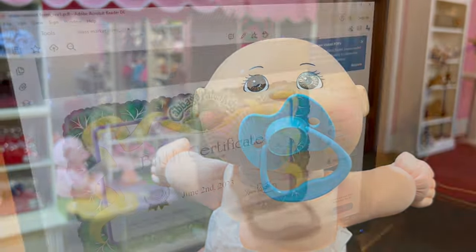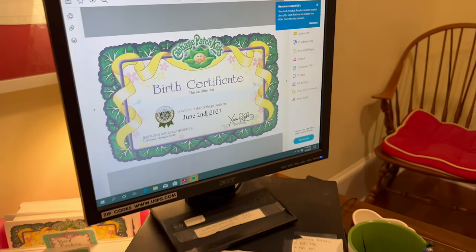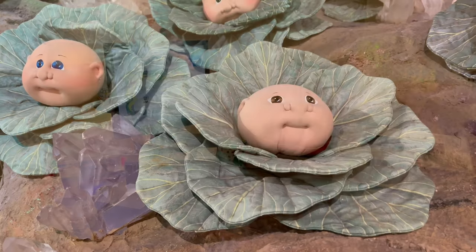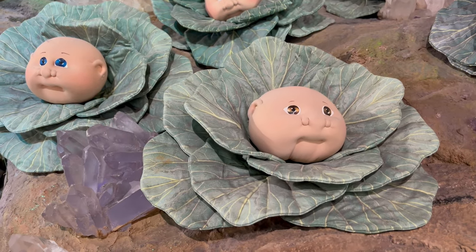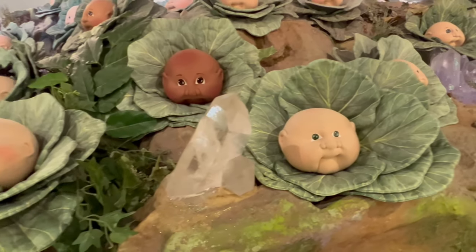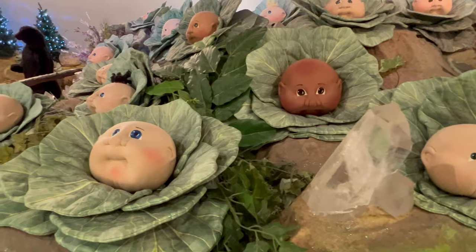Now, if you do adopt, you'll be taken into the adoption room, where you will get a birth certificate and you will promise to take care of your baby. Every day there are live births at Babyland General from the Cabbage Patch, and it's quite the ceremony. So I'm going to show you what the process looks like.